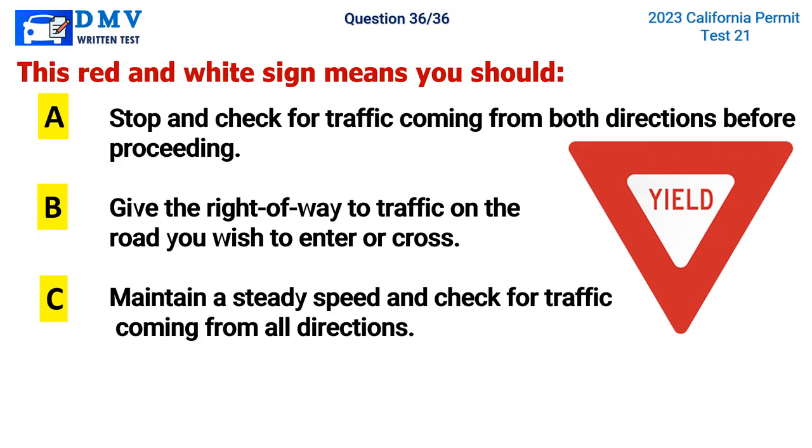Question 36. This red and white sign means you should A. Stop and check for traffic coming from both directions before proceeding. B. Give the right of way to traffic on the road you wish to enter or cross. C. Maintain a steady speed and check for traffic coming from all directions. The correct answer: B. Give the right of way to traffic on the road you wish to enter or cross.